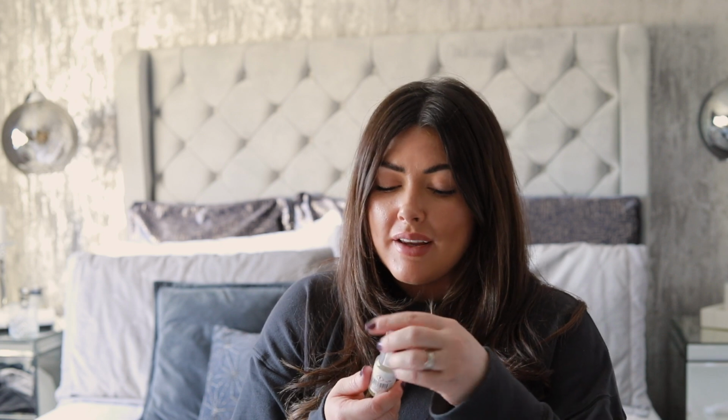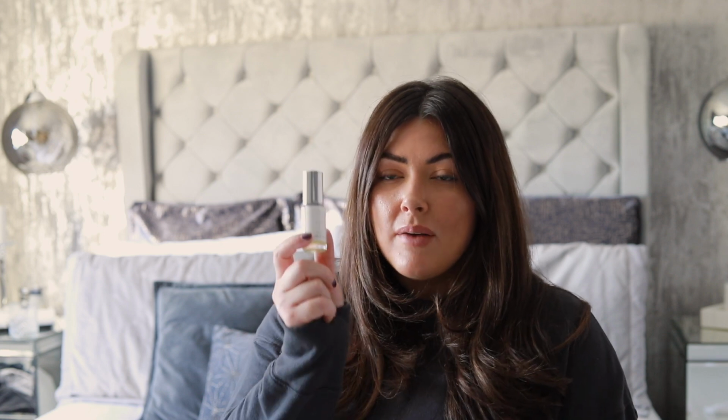It's brilliant. So these are 15ml each. That was, I'm sure, £10. I think Seychelles is 8. So again, really accessible, and they last you forever. I'm not joking, I've literally got half of that left and I use it every single day.